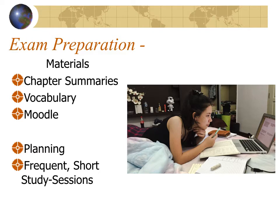Hopefully everyone's read the chapters and done all the chapter quizzes, so you're in good position. You won't need too much more studying, but it's good now to spend a lot of time with those chapter summaries. Look at each of those bullet points, look at each of those words in bold. One of the main things is the vocabulary, the new words. What do they mean? You can find those in the textbook, but you can also find them on the summaries from Moodle.